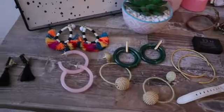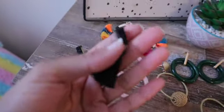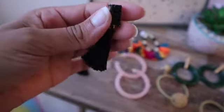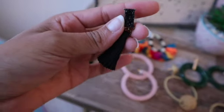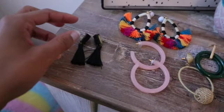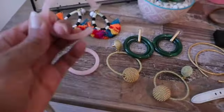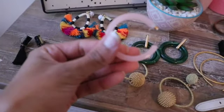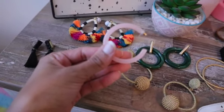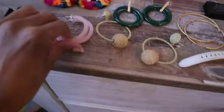Next, we have jewelry. So we have these cute little, let's see if this thing will zoom. Ooh, it's zooming in on the black part. Okay, there's the tassel situation, excuse my nails. There's the tassel situation earrings. They're black. We have these cute little clear acrylic pink earrings that are super cute.